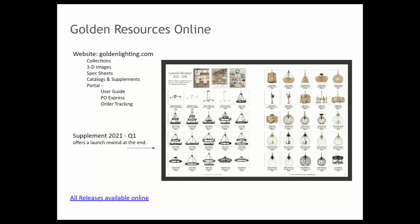And I also wanted just to point out in the supplement for 2021 Q1, you'll see the image here. At the end of it, they have a launch rewind. So they've included Q2 through 4 in the last several pages of the supplement. So take a peek through there as kind of a compilation of everything. It's also a great way to see how their style is working and how all their fixtures work together and play off of each other to really help expand their line. I think they've done a great job with that.